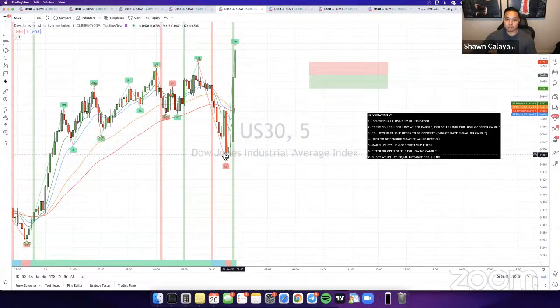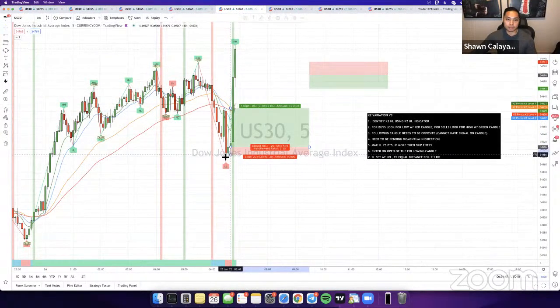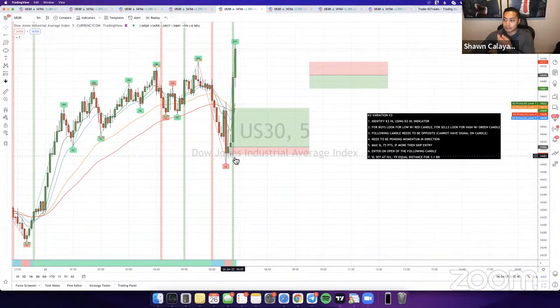So as you guys can see right here, price spiked down. My stop loss was way too close. When we entered right here, the stop loss was supposed to be down here, but my stop loss was only like 20 pips right here, or 200 pips. So the spread plus this definitely stopped me out. Yeah, exactly.